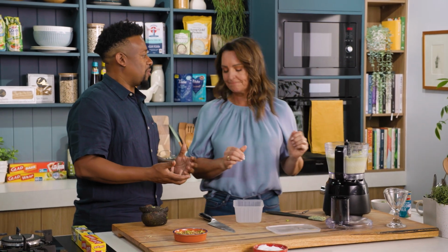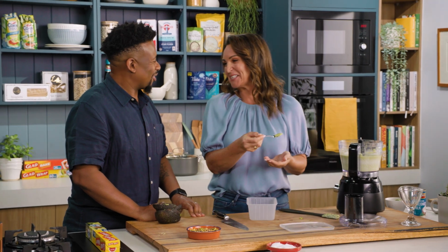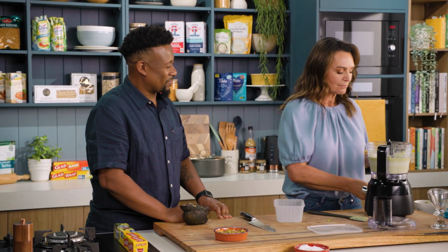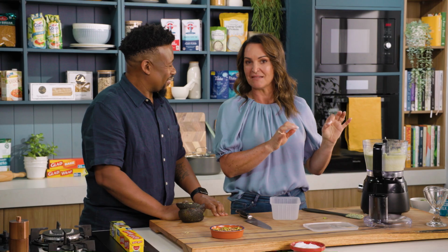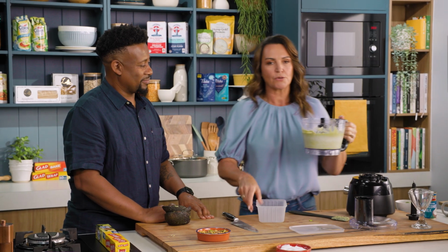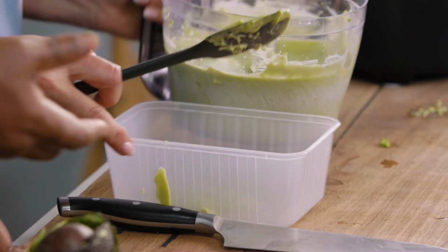If you have an ice cream machine at home, could you do it straight in an ice cream machine? You sure could. I don't, which is why I'm doing it this way. I'm just going to check it. Yum. I could eat it just like that. That's the perfect sweetness for me. If you prefer it sweeter, pop a little bit more maple in. If you like a little bit more lime, then pop a little more lime in. So just do your adjustments now. But that, to me, is pretty perfect.